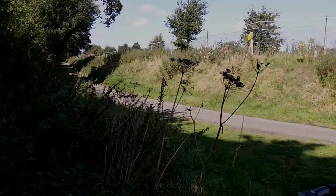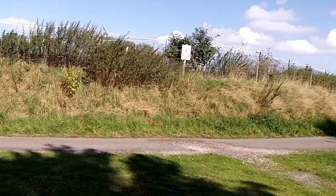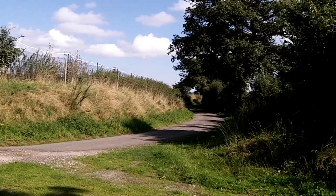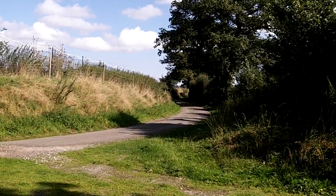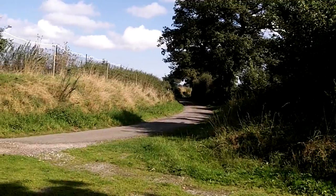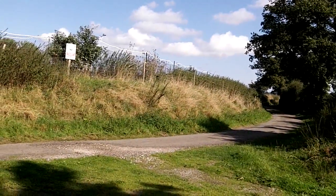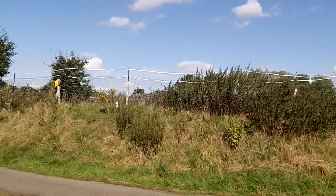I'm just taking a 5-minute break. It's a very quiet passage of this walk. I've only seen 2 people walking a dog since leaving Meriden, and that must have been half an hour. It's all to do with that quarry, I think. There's practically nothing else around here.